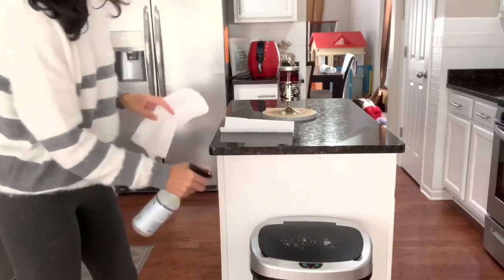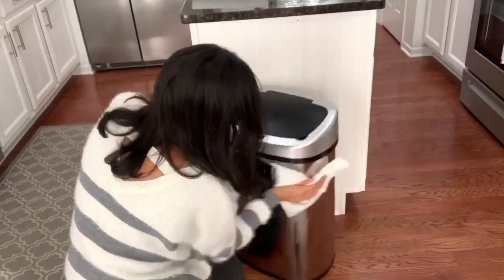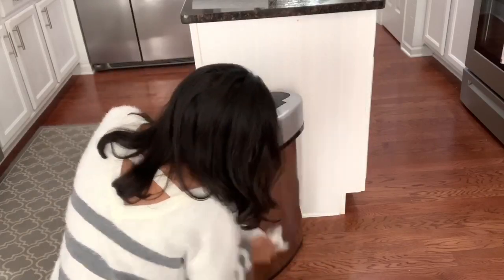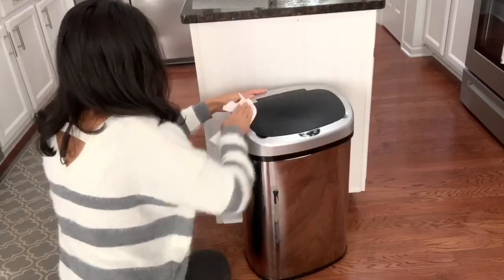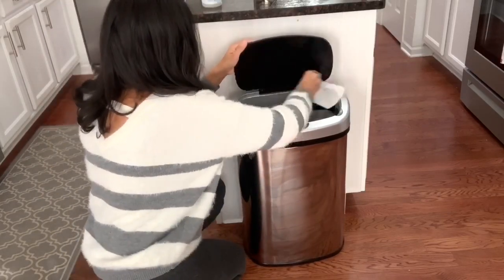I still need to run out to the store to buy a lot of cleaning stuff. I was currently out of my Lysol wipes, which is what I use to wipe down the trash can, but like I said, I need to buy some more. Since I was out, I just used the multi-purpose spray to quickly wipe down our trash can.